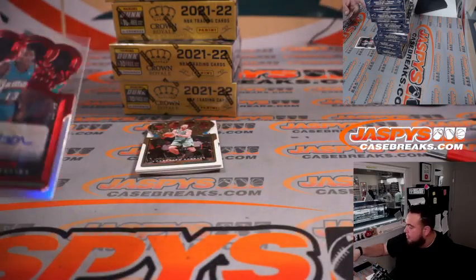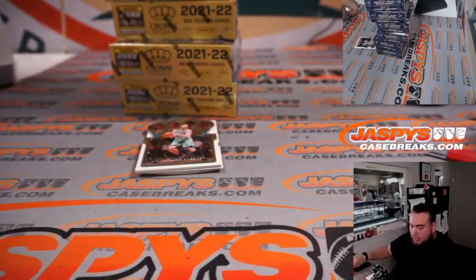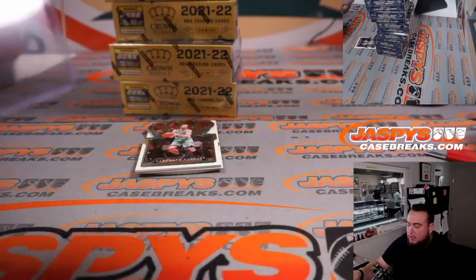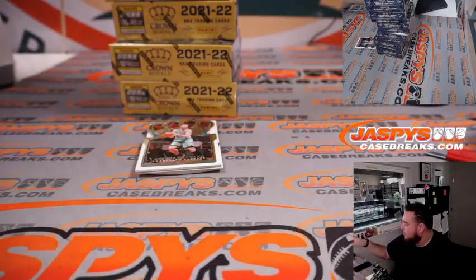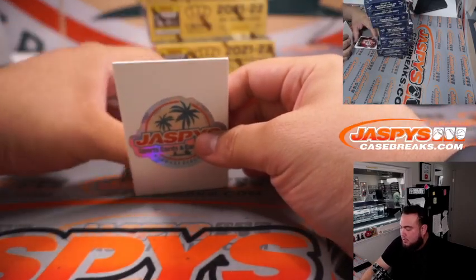Alright, so we got a kaboom here, guys. I don't want to see the player, so I'm going to try to figure out how I could quickly hide this without looking. I'm not trying to look. Let me move that out of the way.